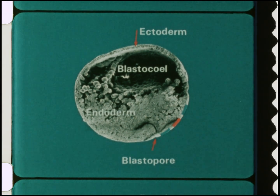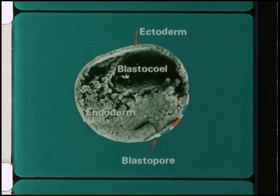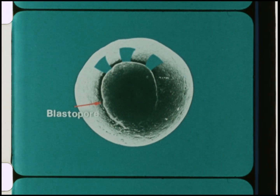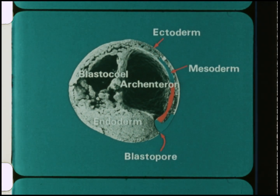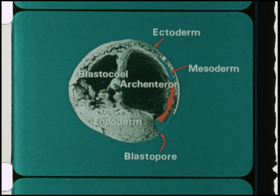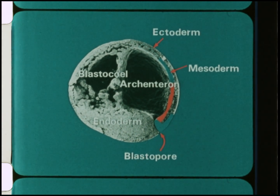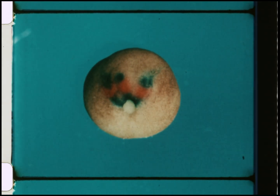Here on the lower right are some of our initial colored stains, about to move into the blastopore. Stained cells continue to migrate through the blastopore. Inside, some cells are forming mesoderm tissue that lines the roof of a new cavity called the archenteron. This cavity will become the digestive tract. Now we add new areas of stain to the outer surface of the developing embryo, the ectoderm.